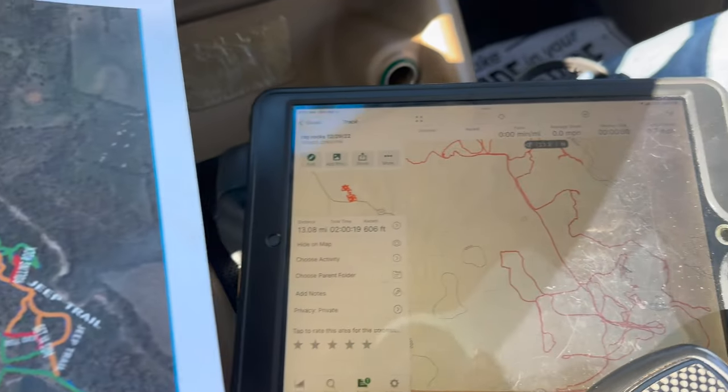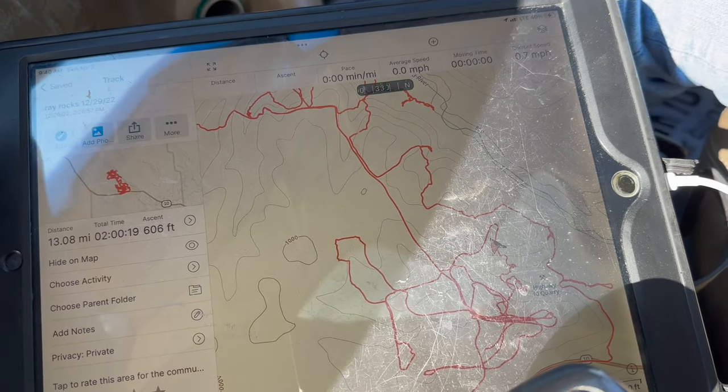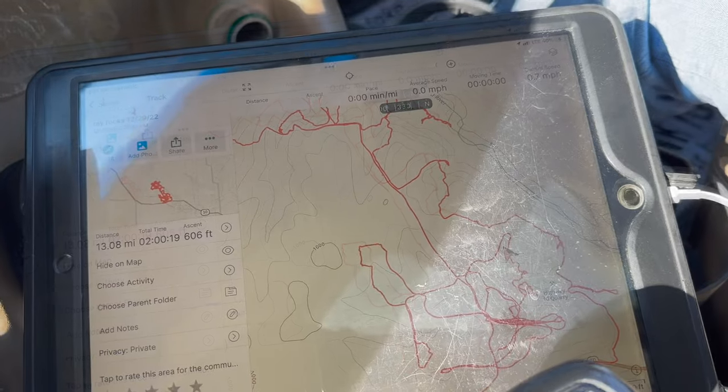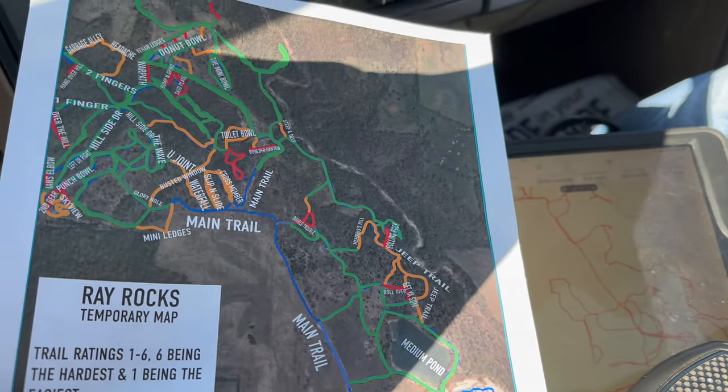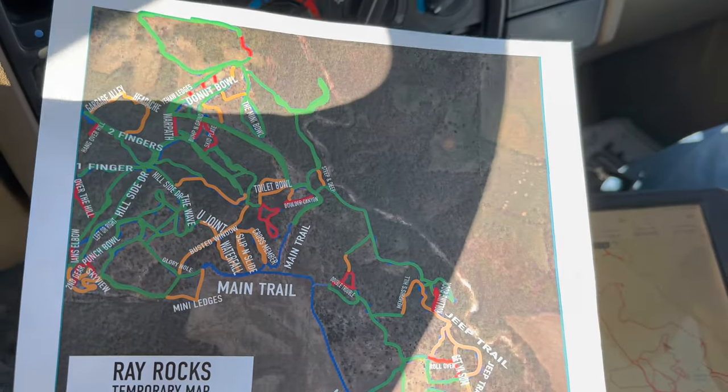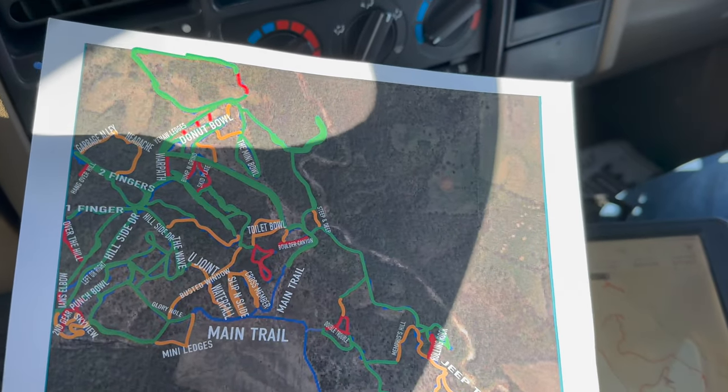I do have the trail map loaded into my iPad so I can tell where I am. Again, this facility just opened up, so there is not a lot of information available yet. It seems like every 2 weeks they open up another section of trails.